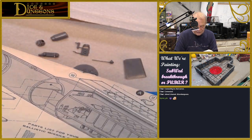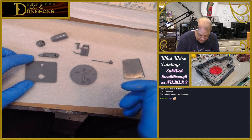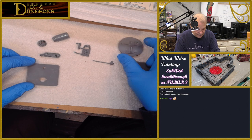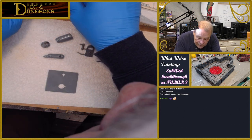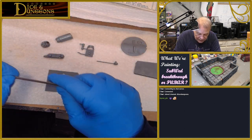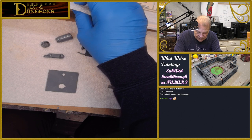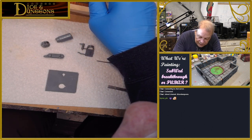So, just moving along here. I just need to prep these. This is one deck I prepped before. So I'm going to get the files and the sandpaper out. And it's kind of boring stuff, but it's important to get the pieces fitting correctly.